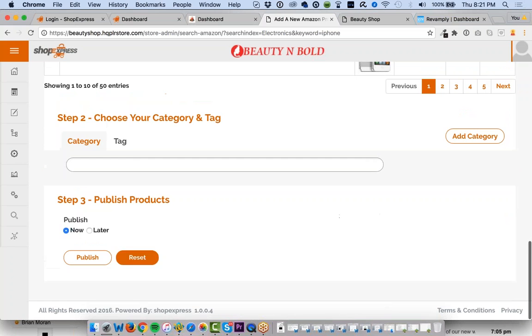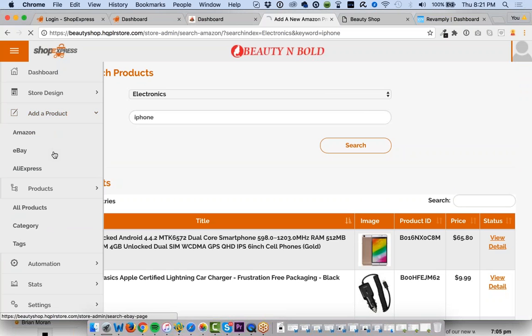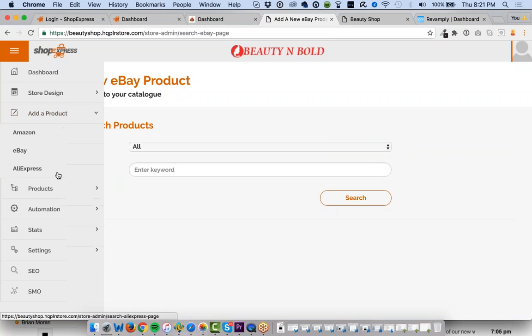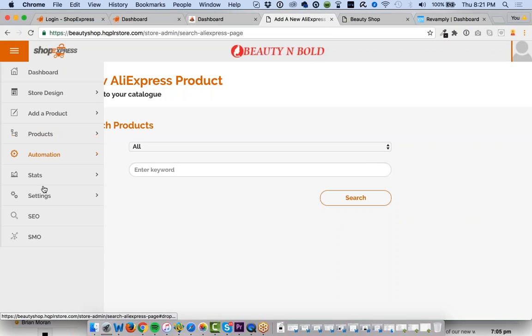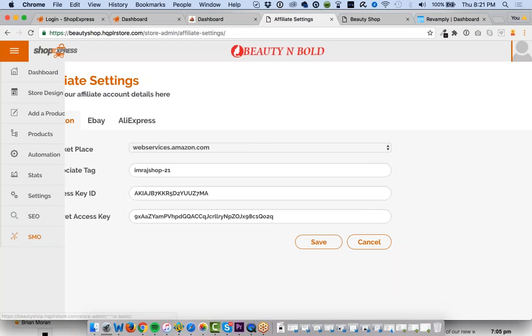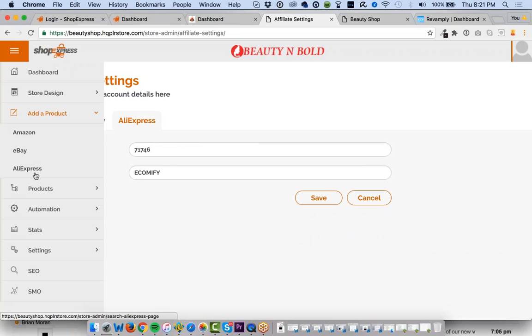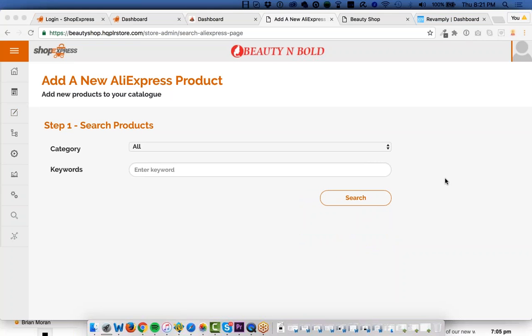If you want to add products, you can either publish them or publish them at a later date. You can also then go into the next niche, which is eBay. You can search for similar products in there in the same sort of way, and you can do the exact same thing through AliExpress. Now, you want to make sure that you've signed up for these specific affiliate programs and entered your data for those as well. So go into settings, go into affiliate, and enter your data for each one of these specific websites. Make sure that's done, and then you'll have no problem searching for those products. There's training on that, so you can go through and sign up for those affiliate programs through the training, and you'll have the most success doing that.